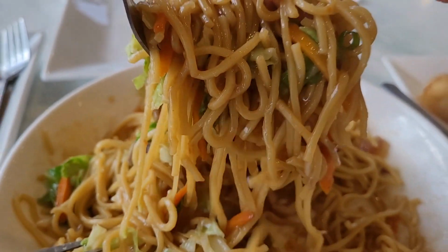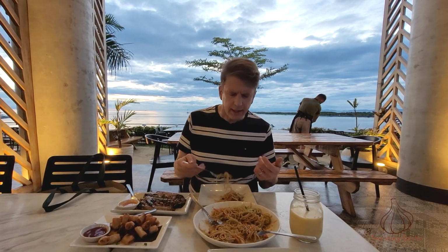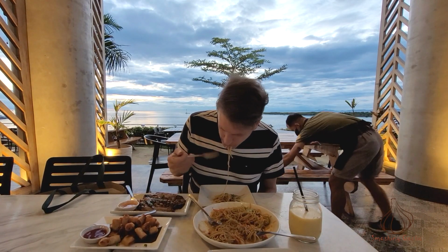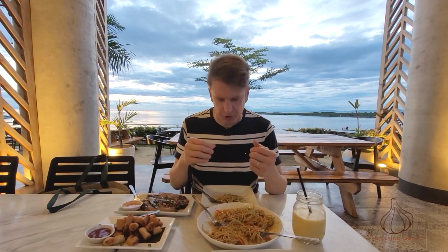Stir-fried noodles here in Cordova Island, right near Cebu. So, you know, it's not like the Philippines is super famous for noodles. They have some good noodles, but these are quite nice though. A little bit of pork in there, a little bit of shrimp in here. The noodles, when the first bite you get, a little bit of sweetness. The shrimp's not bad. Nice little kind of caramely goodness with the soy sauce in there.